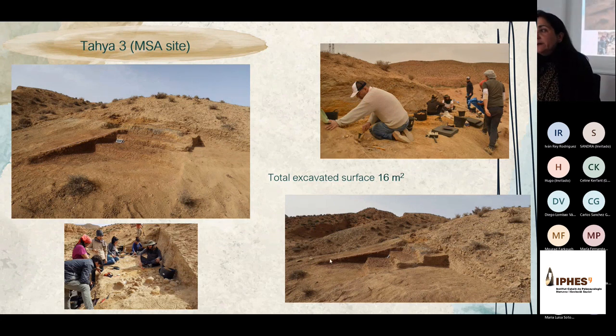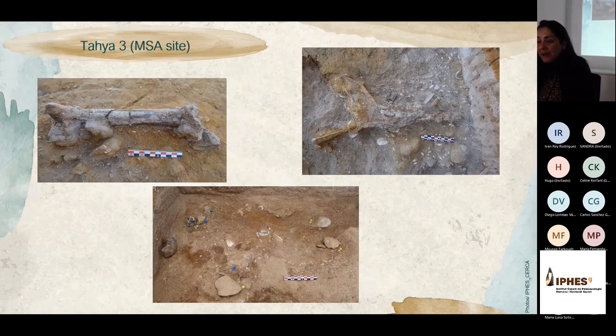As you can see, all this part is sterile. I'm going to show you the stratigraphy later. And this is a picture at the beginning of the excavation. This is the part where there are the two levels. So after this large excavation of 16 square meters, the richness that we already observed in the first test pit continued over the whole surface. The material is very well preserved, even if the fauna looks like this.